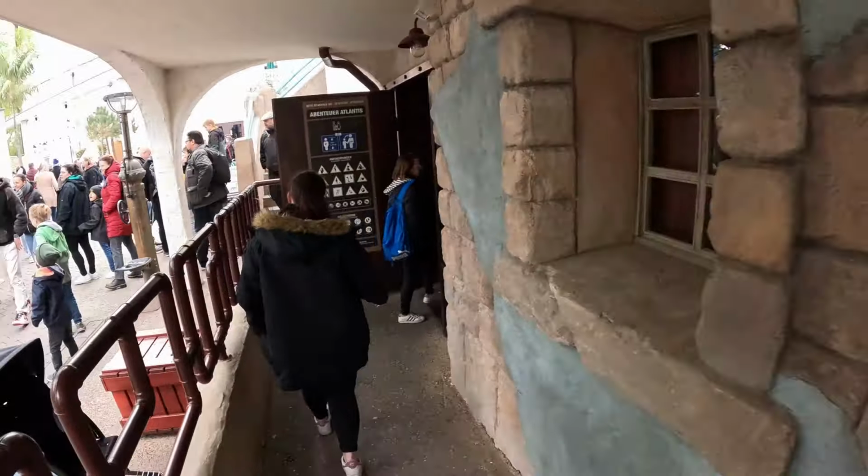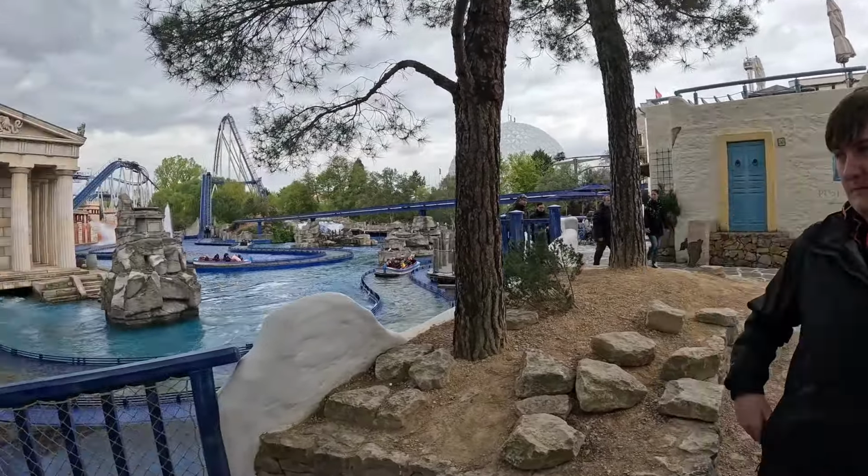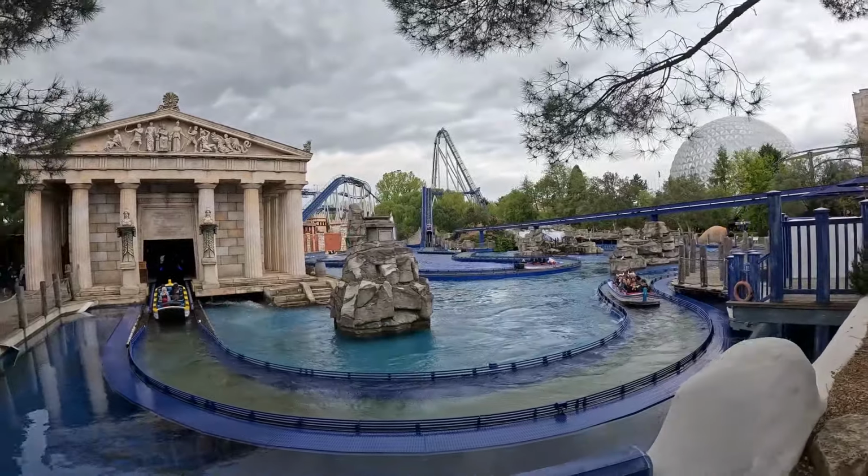Another attraction that we haven't done before. Oh, that was pretty cool, that little shooting dark ride, wasn't it? Yeah. I got 54,000 if anyone can beat me with that. We're going to give Poseidon a go. We weren't going to do it, but we might as well.